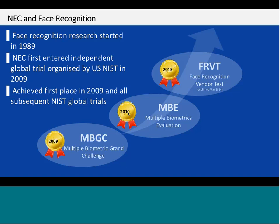The latest NIST test, which is referred to as Faces in the Wild, is literally due out in the next couple of weeks. And although the formal results haven't been released, we've been told that we'll be very, very pleased with the performance of our algorithms again.